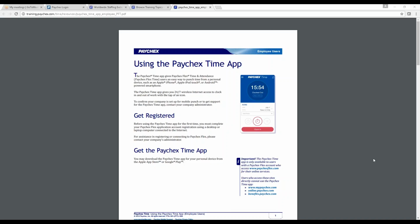Before using the app for the first time, you must complete your Paychex application account registration using your desktop or laptop computer connected to the internet. For assistance in registering or connecting to the Paychex Flex system, please contact anyone here at the office: myself, Jeanette Kirk Hall, Terry Davis, or Kimberly Adarame. Please remember that you will use the sign-on information that you set up and registered yourself with the Paychex Flex system in order to get in and out of the app on your phone.